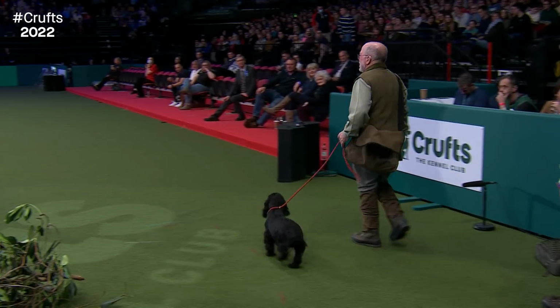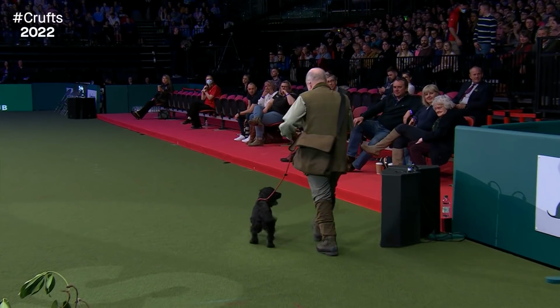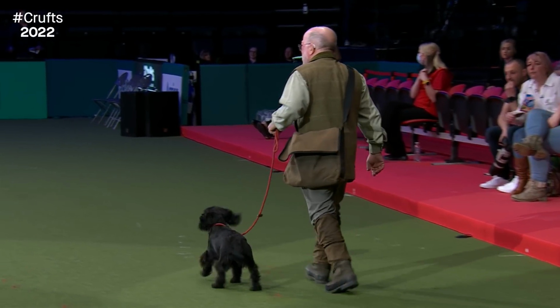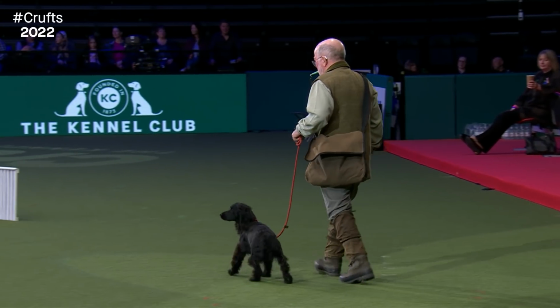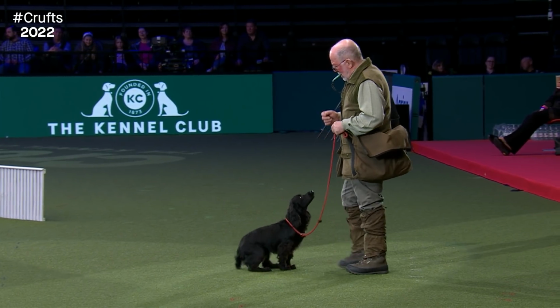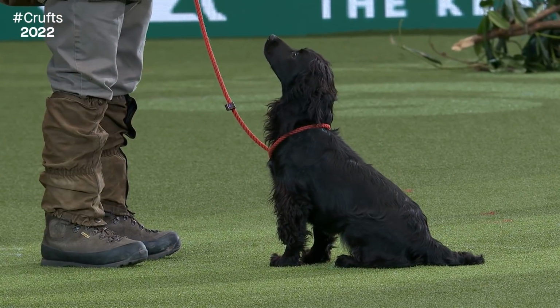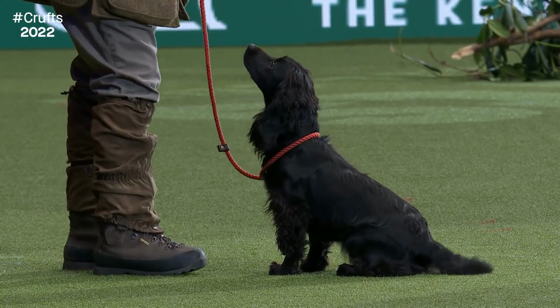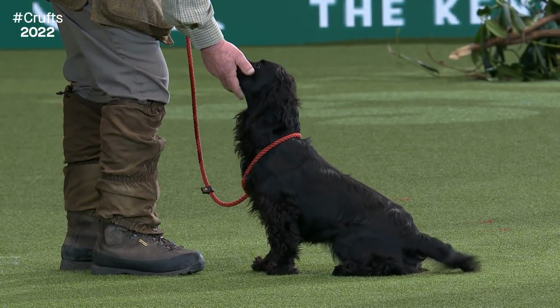So what Roy will do, he'll go into the arena and he'll just do another couple of stages with the training for the intermediate, a bit more complicated than it was for the novice. So he'll do the same thing again. He'll sit her down, see how she's watching him, absolutely glued to him. And that's what we want, that's eye contact. Everything's nice and calm.